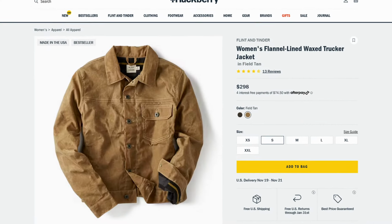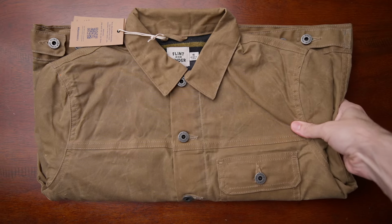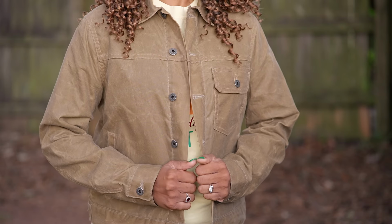And last but not least is the women's version. Now, women really like the look of the original jacket, but they just wanted something that fit them a little better. So Flint Tinder made a women's version. So I got this one here. Now, I'm not wearing this one. I got my wife to actually model this for you so you can see what it looks like on an actual lady. And of course, the specs on this are exactly the same as far as materials used and where it's made, but it's just proportioned different for a woman's fit.